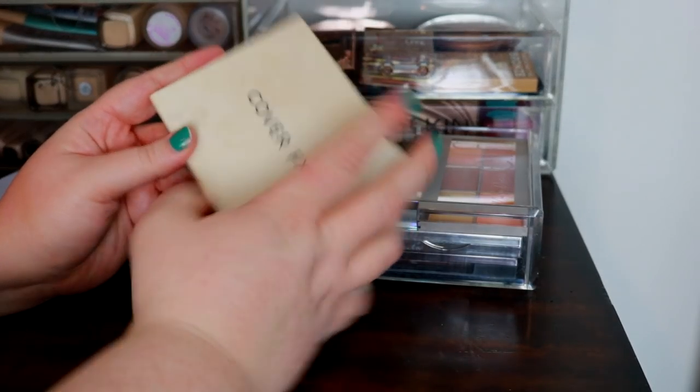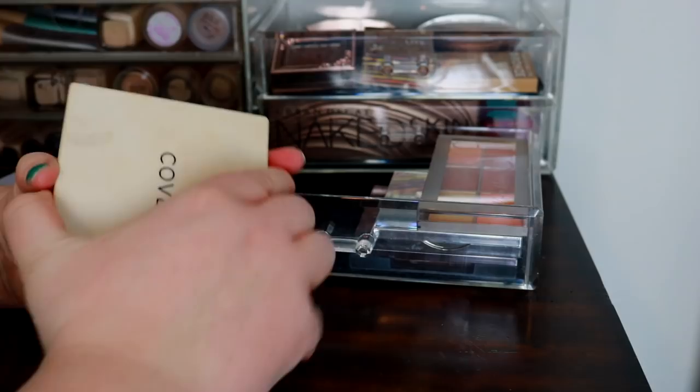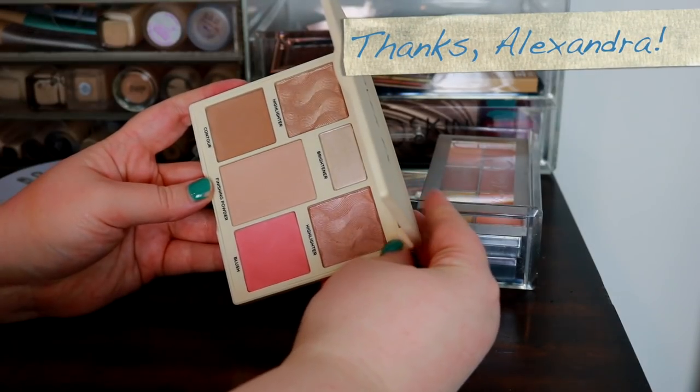I have the dreaded Cover FX palette that was not sent to me in my BoxyCharm, but one of you lovely babies sent it to me. Thank you for that. This palette's okay.